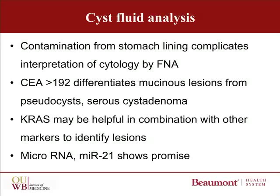With extensive research and the discovery of genetic alterations commonly associated with pancreatic cancer, the Pancreatic Cyst DNA analysis study, known as the PANDA study, looked at cyst fluid from 113 patients undergoing resection or aspiration of pancreatic cysts. In this study, KRAS, a common mutation associated with pancreatic cancer, was not found to be independently predictive of malignancy. However, when combined with other markers, the identification of mucinous lesions was possible. Even so, findings did not reliably allow for discrimination of malignant change.